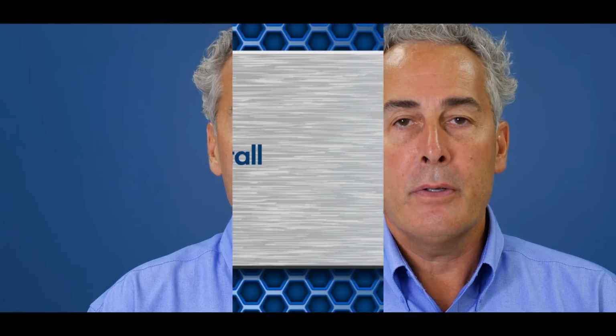We're going to get in depth with this a little bit. We're going to turn this over to Randy Stone from Toyotomi USA, and he's going to take you through what makes this heater so unique and so efficient.